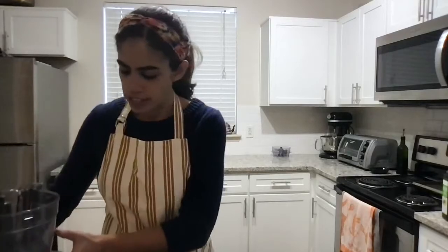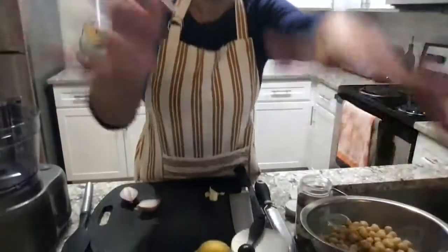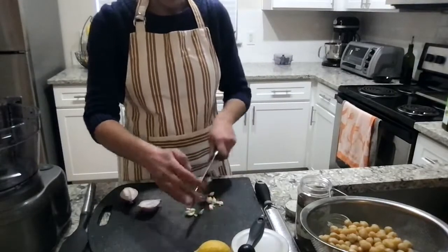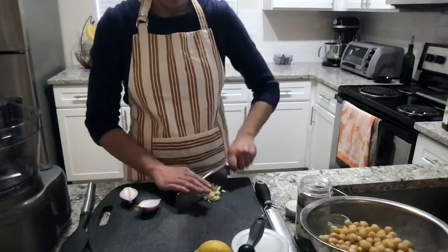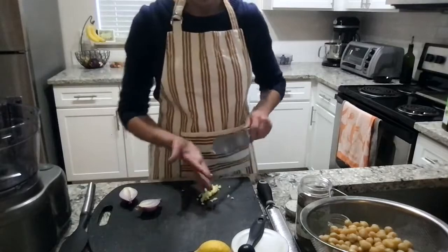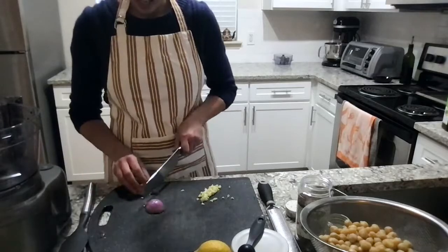So I have my food processor here. All we need to do is roughly chop the shallot and the garlic. We don't need to get them super chopped up because it's all going in the food processor. But I like to chop them up a little bit so that you don't end up with chunks that don't get fully mashed up in the food processor. So that's good for the garlic. Just cutting off the ends of the shallot here.